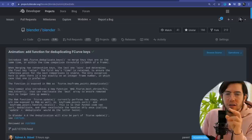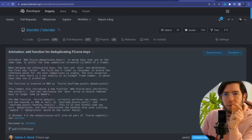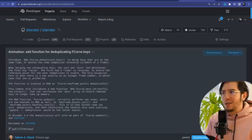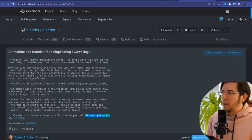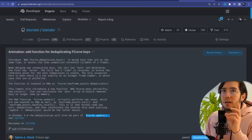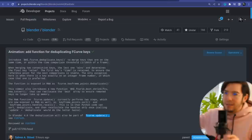This comes from a bug report related to when you bake an action and you have some keyframes that are overlapping, but not really. So the function to deduplicate has been updated. As I mentioned, there is some function that you can use yourself for the time being, but in Blender 4.0, the update command is going to use this new, better deduplication tool. It's not done yet, because Blender would change how the update function works, which is not something to do lightly in the middle of releases. Better to wait for big releases such as 4.0.